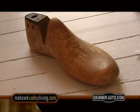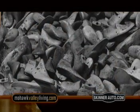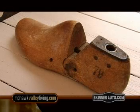Over in Middlefield Center, they had a last factory. And what's a last? Well, that's the form that you make shoes on, and to fit the leather to the shoe. And they had a last factory which shipped lasts all over the, well, I think all over the world, probably. I think it was the largest last factory in the United States. I know at least in New York, not maybe, but the United States.